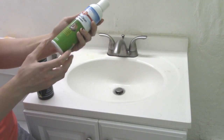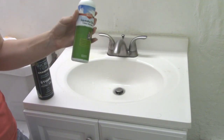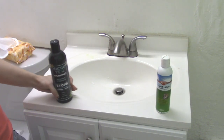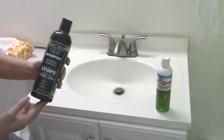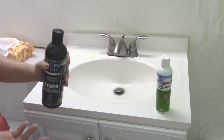You can also get this pretty much at any pet store. I forgot where I got this. I think maybe it was PetSmart. So this is really good. It's for any small animal slash exotic animal. So I would recommend using these two. I'm gonna use the Microtech because it actually helps with really sensitive skin. It also helps if they're having any kind of skin allergies, which this rat is.